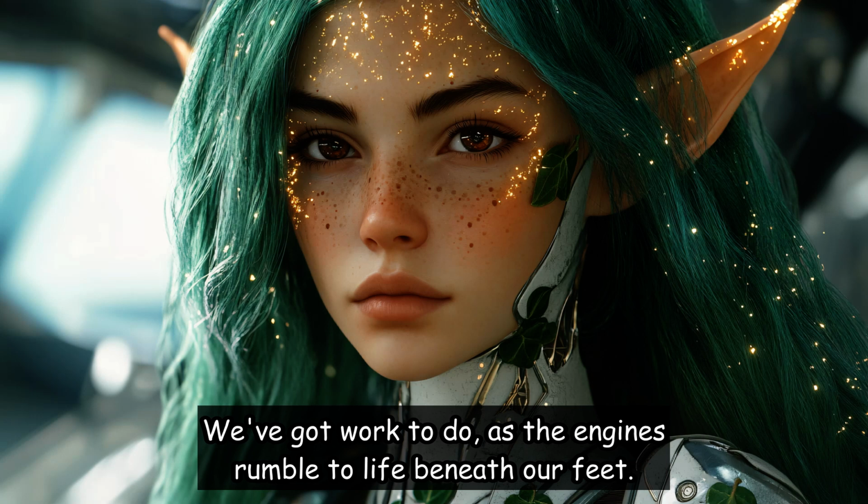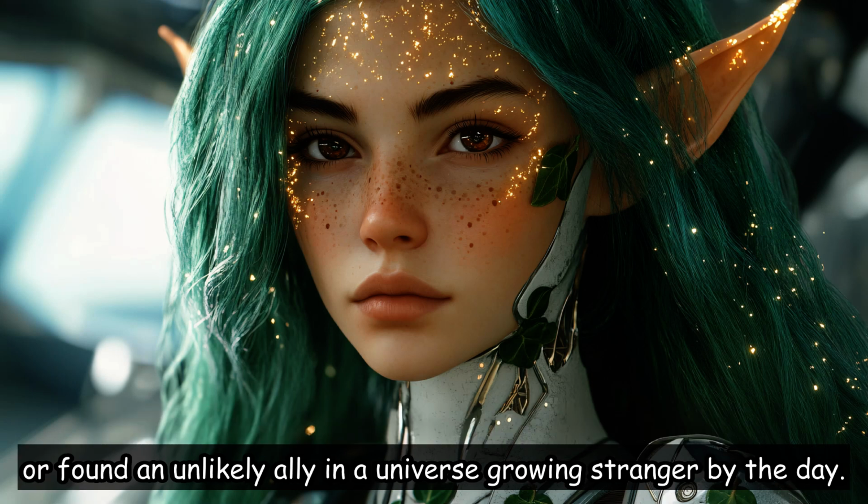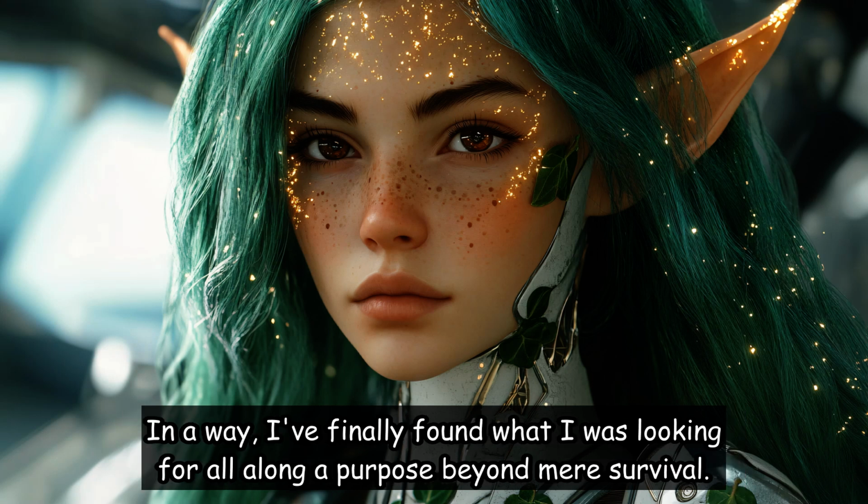As the engines rumble to life beneath our feet, I can't help but wonder what we've committed ourselves to, whether we've made a deal with the devil, or found an unlikely ally in a universe growing stranger by the day. But, as the stars blur into streaks of light outside the viewport, I realize it doesn't matter. In a way, I've finally found what I was looking for all along, a purpose beyond mere survival. And maybe, just maybe, a workshop unlike any other in human space.